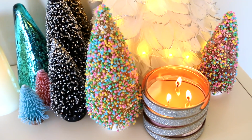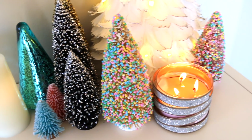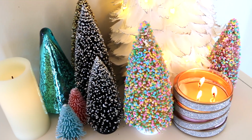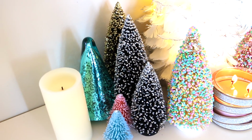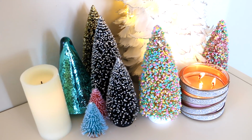They are from Pier 1, and they're Easter trees, which I thought would just be so cute for winter, Christmas, because I kind of do a multicolor Christmas tree farm over here, and Easter. So the ones behind it are also from Z Gallerie. I got them on clearance. They were their Halloween trees, although I don't know why they're necessarily Halloween. They just look fabulous to me.